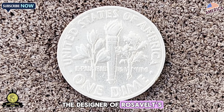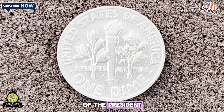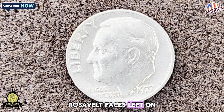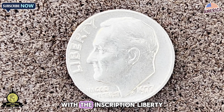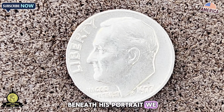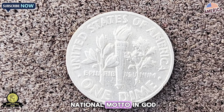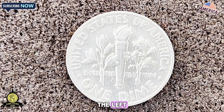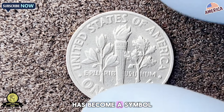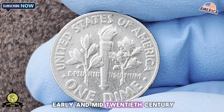The designer of Roosevelt's image on the dime was John R. Sinnock, who created a profile of the president that reflects his dignity and resilience. Roosevelt faces left on the obverse of the coin, with the inscription "Liberty" above his head. Beneath his portrait, we find the date of minting, 1977, as well as the national motto, "In God We Trust," to the left. The simple yet powerful design of Roosevelt's face has become a symbol of the strength and determination that America stood for during the early and mid-20th century.